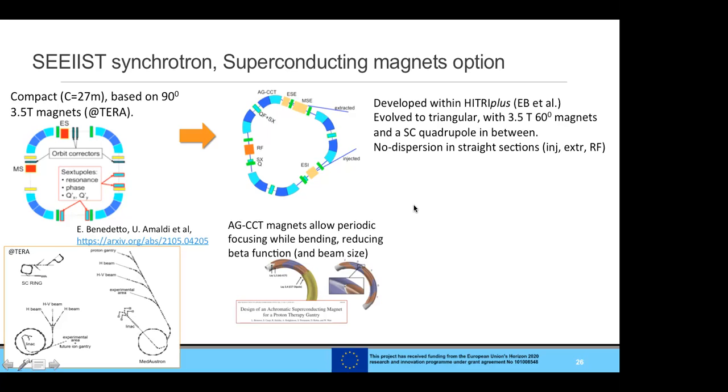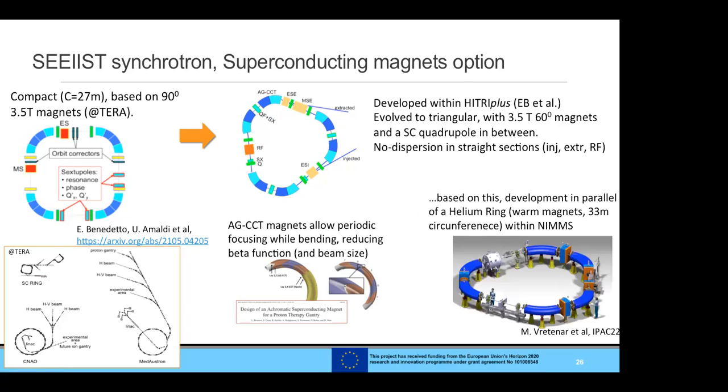Just to mention one of the other things that we are developing at CERN, we also decided to develop a small machine based on warm magnets, of similar size to the superconducting one, but for helium ions only. Helium ions are lighter than carbon ions and have several advantages that I'm sure will be covered later in the week. So we are carrying out together the development of this machine based on warm magnets and this machine based on superconducting magnets. One is for carbon ions, the other is for helium ions.